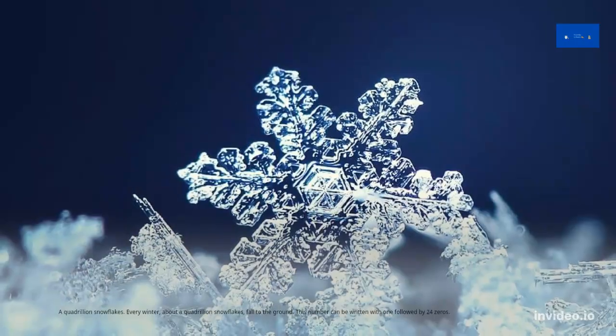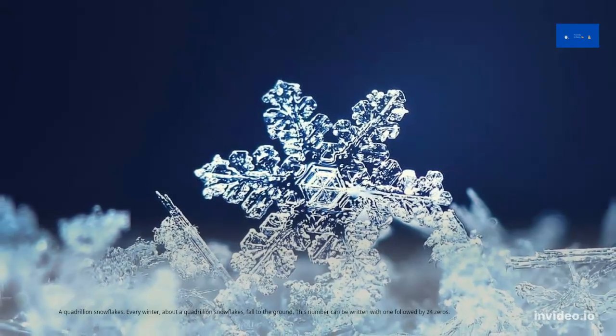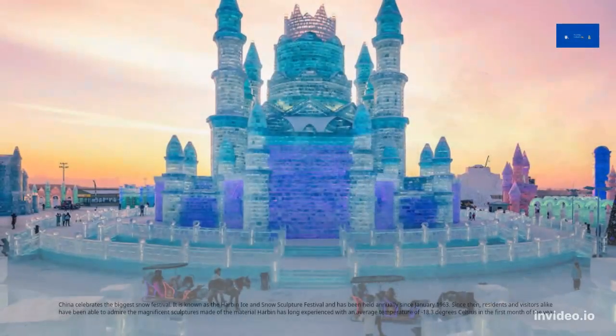A quadrillion snowflakes. Every winter, about a quadrillion snowflakes fall to the ground. This number can be written with 1 followed by 24 zeros.